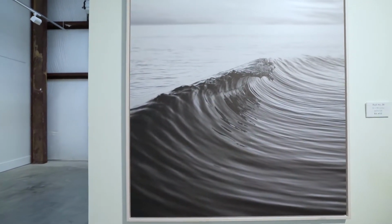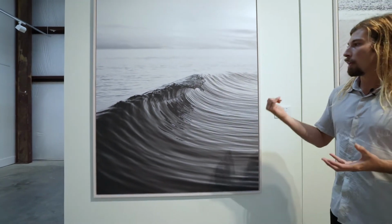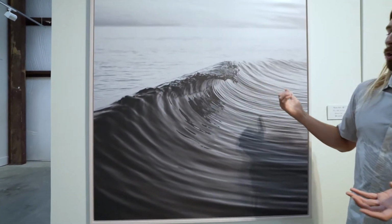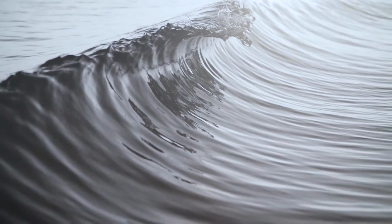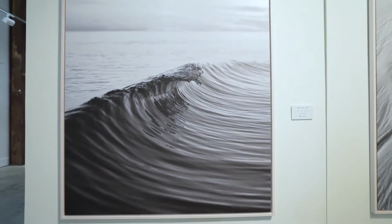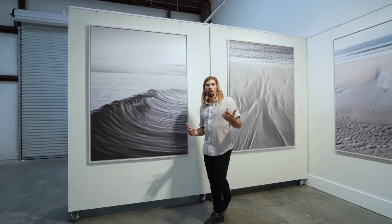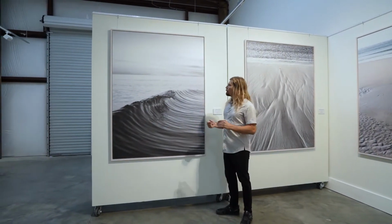And what I love about waves, what makes them so captivating, is the way they reflect light when they start to curl. All the light just starts to play on each other, and they reflect in these really cool bending shapes. I remember when I made this image, it was fall, it was November, probably about a year ago, maybe two years ago.